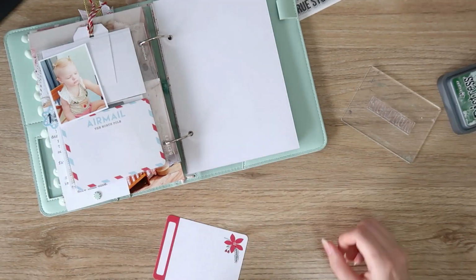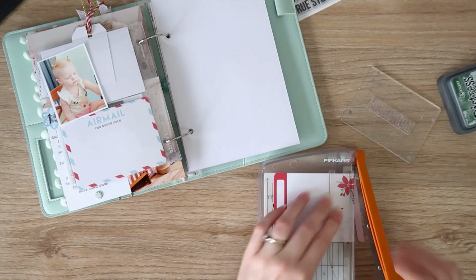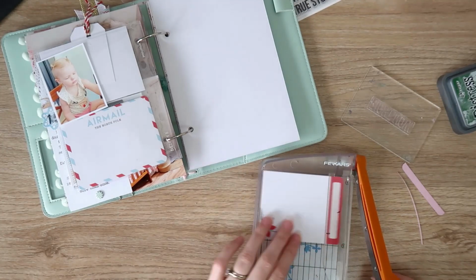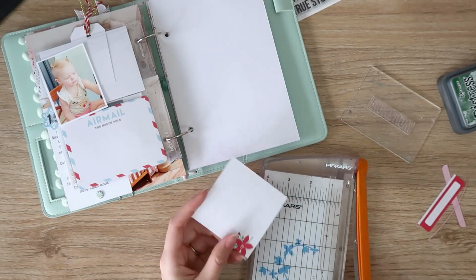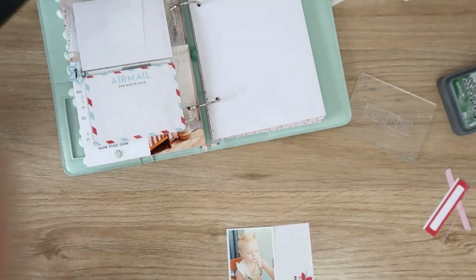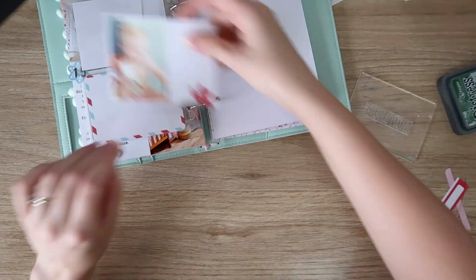I found this journal card. I like that it's like a grid pattern, so it provides me somewhere to write, but I did like that little pop of red from the poinsettia at the bottom there. So I'm just trimming it to the size that I want it, and then I'm just going to stick it together with the photo. So I trimmed it down. I could have just left it 3x4, but I really just wanted the square corners, which is why I did trim it, so that I trimmed off those rounded corners.